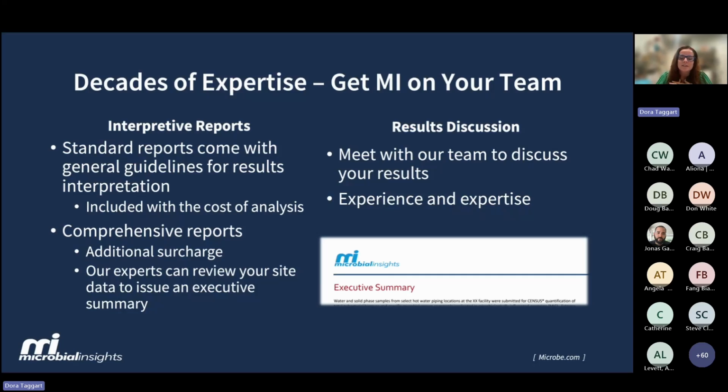And we are not consultants. We are not design engineers. We don't sell any products because we really focus on just being microbiologists. So we want to be that part of your team. And we have different levels of reports that are available to you. We can do the standard report, or we can add a more comprehensive interpretation about the microbes in your system if you would like us to do that.